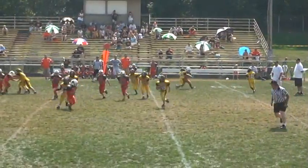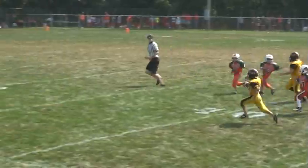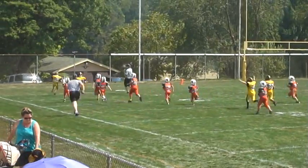Bearcats in possession again. Handoff to Dylan Farkas. Farkas being checked. Coming around the outside now. Farkas got the blinders on, the 32, the last one to catch it. The number eight, the 32, and the 34.